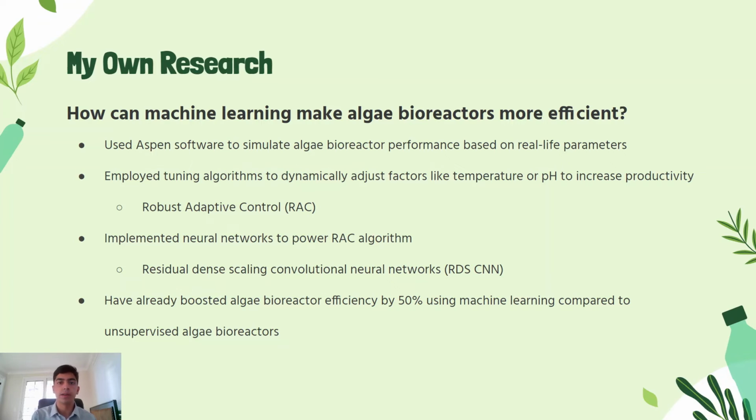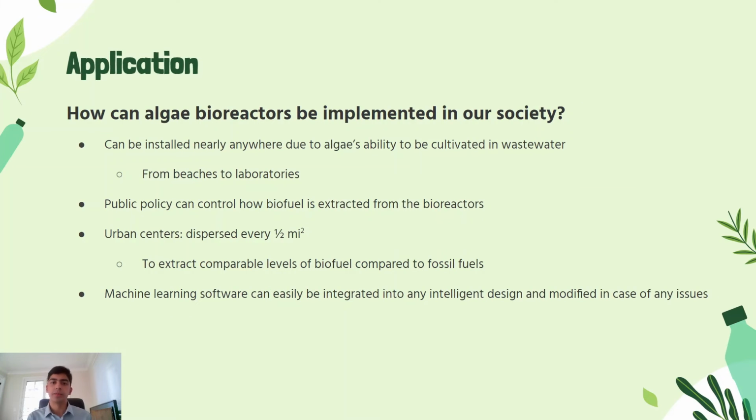And I've already seen results of increasing the efficiency by more than 50% compared to an unsupervised model where there's no outside tuning algorithm dictating or adjusting parameters. So, how can algae bioreactors be implemented in our society given these changes? As I mentioned before, because algae can be grown in wastewater, algae bioreactors can be installed nearly anywhere, from beaches to laboratories. Furthermore, it is up to public policy to dictate how biofuel extracted from the bioreactors is distributed throughout society.